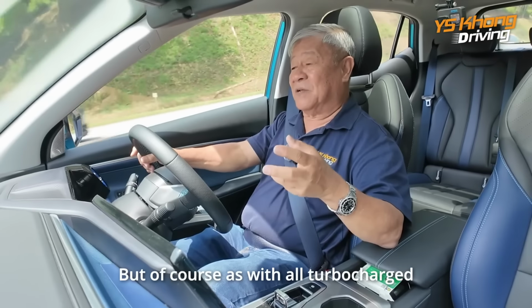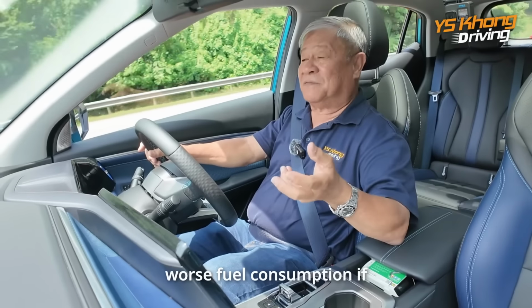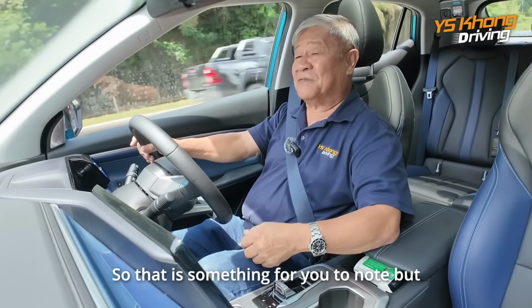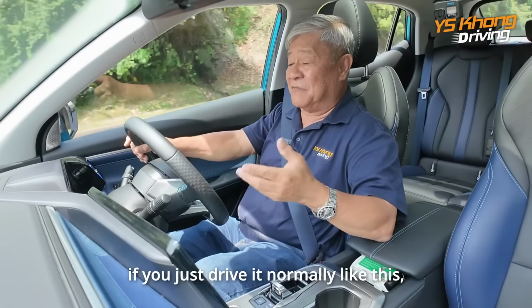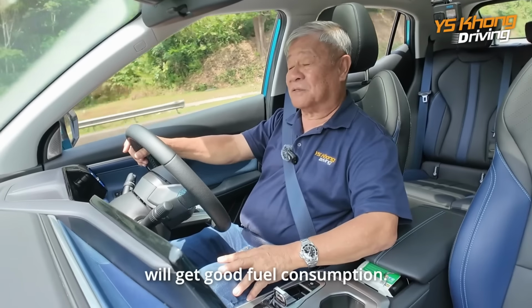But of course, as with all turbocharged engines, you will suffer worse fuel consumption if you gun it all the time. So that is something for you to note. But if you just drive it normally like this, there's a good chance you will get good fuel consumption.